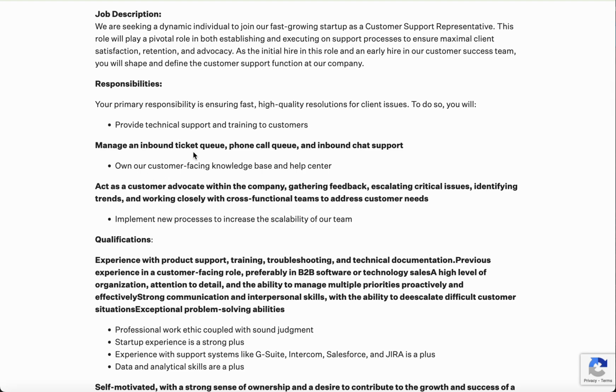So you're going to be managing an inbound ticket queue, phone call queue, and inbound chat support. So again, you'll be on the phone some of the time, but it will be split amongst handling tickets and chat functions as well.